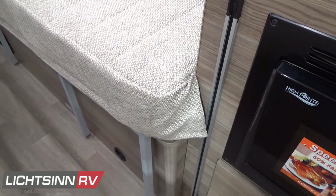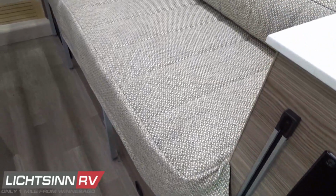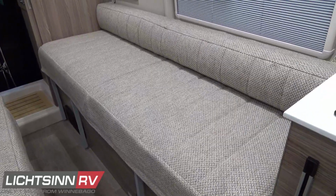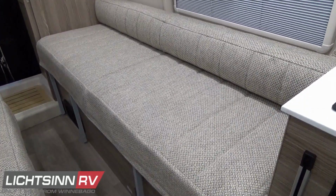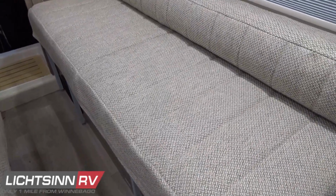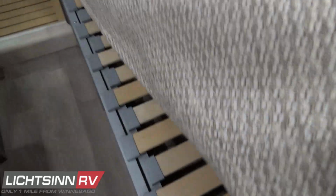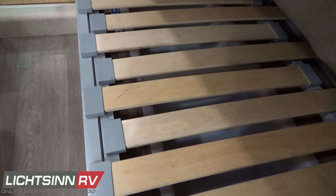So again, this includes the flex bed kit as well as the Euro slat suspension, providing great fresh air ventilation to keep your mattress nice and cool, but also firmness support. Another Ram Tough Track mount is included at the foot of that bed so that you can maneuver that swivel table from the front to the rear if you'd like to use it in the rear. And then of course there is storage underneath this driver's side twin bed.